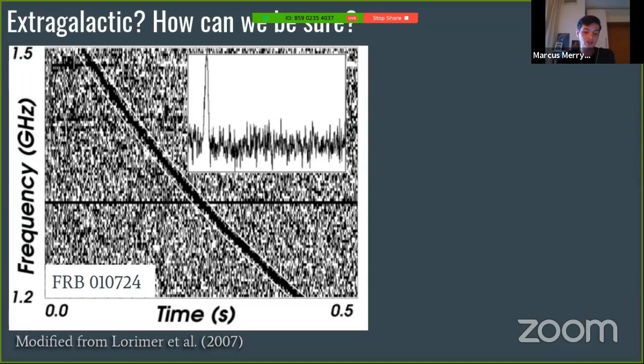So you can imagine on the y-axis, if you go back to our picture of the radio, tuning the radio station up and down the different frequencies on this axis. And then the color scale in the center part of the image shows the radio intensity. So darker means brighter in radio intensity. That big sweep going across the image is the Lorimer burst itself.